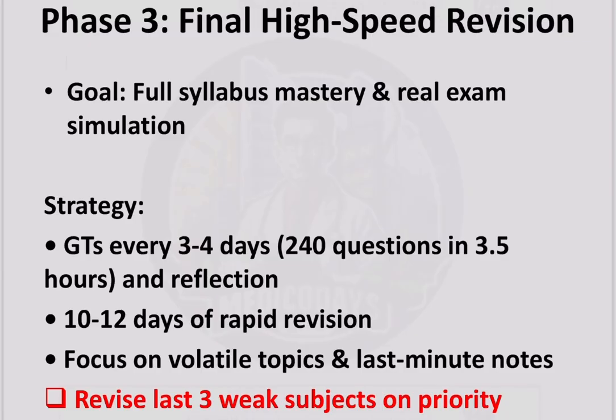You need to do around 240 questions so that even if the questions in the exam become lengthy, you'll be able to complete it. That's why you need to try to give around 240 questions in the custom modules in the last days, and GTs should be given every 3 to 4 days.